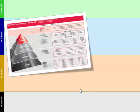In the private sector, in an independent business, your financial success is dependent on making your customers happy. To do that, you need the right internal processes. To do that, the right enablers. Now, let's go back to the framework. We're going to take that document we saw before that describes this organization strategy, and we're going to shake out of it the core strategic objectives.